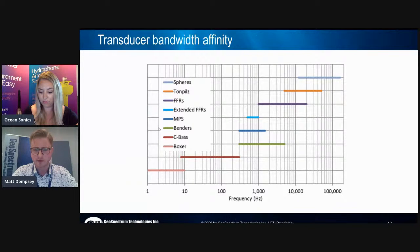Free-flooded ring transducers, FFRs, pardon me, are mid to low frequency transducers that are good for full ocean depth. They have a couple different resonance frequencies, so they're good over a fairly wide band. They're great for communications, and they're really key because you can go down to 6,000 meters with them, no problem at all if they're manufactured right.